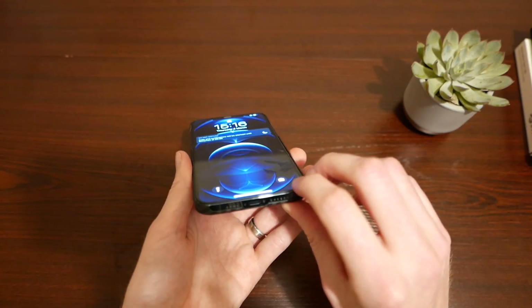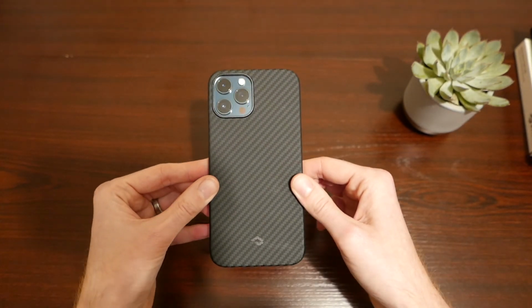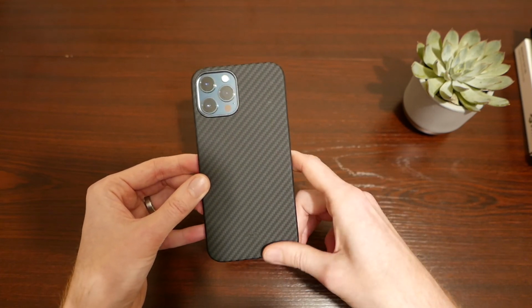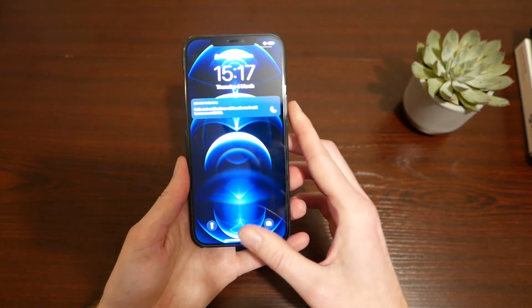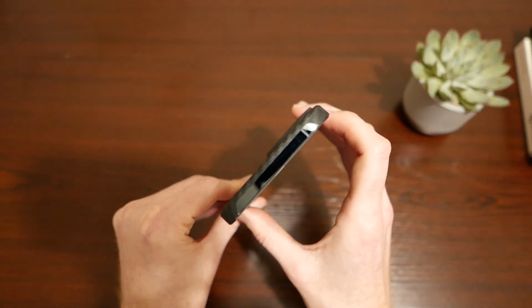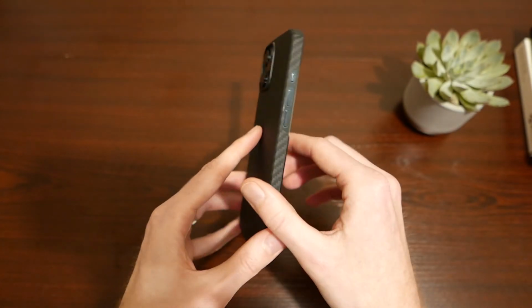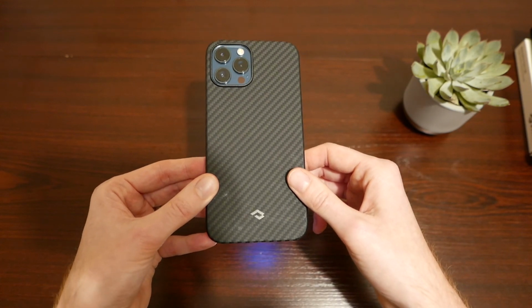Yeah, really, really nice. What do you guys think about this? I really like it. Very minimalistic. I love the carbon fibre look. I think the blue really pops in there. And it's going to protect your phone from the occasional scratch. If you drop this, I don't know how that's going to fare, to be honest. I'm pretty good with my phone in terms of dropping it. I rarely drop it. So this might actually work.